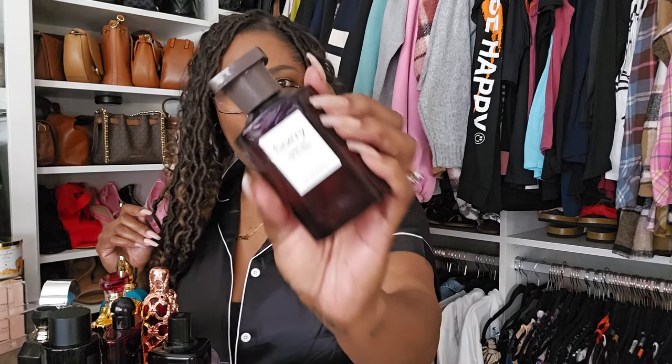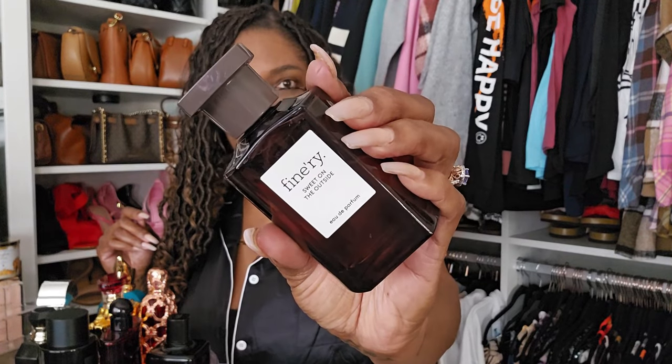Here in front, I have this Finery Sweet on the outside. I got this from Target, and this scent is nice. It's not my favorite. It's nice. It doesn't really last long enough for me. So yeah, that's that.